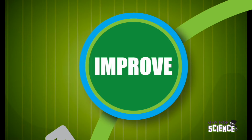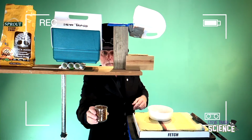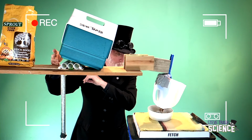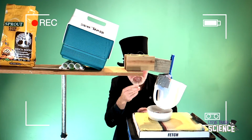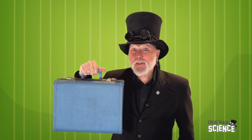We're set for the next step. Improve and redesign as needed. Let's do a final test to make sure it will work. The amazing Steve Trash stick feeding device is ready for action. My car is packed and I'm leaving for the magic show. The ice is loaded and I'll be back in 48 hours. If everything works, Fetch will be happy and well fed when I get back.